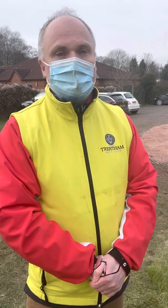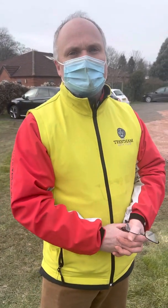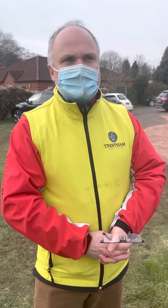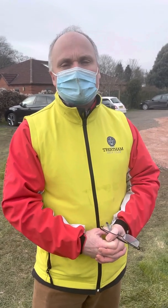We could do a lot more. We're set up to do up to about 3,000 a day, we think, but we're only getting vaccines for 1,000 a week, going up slightly. But we're ready for it. We can roll this process out a lot quicker than it's been rolled out.